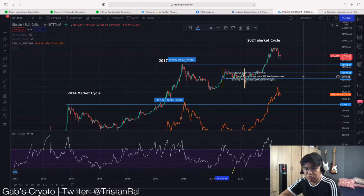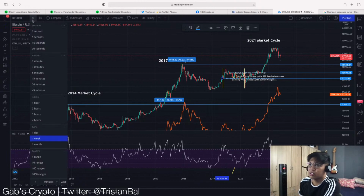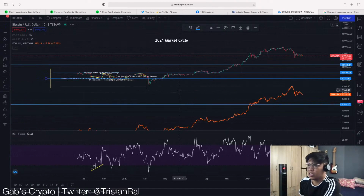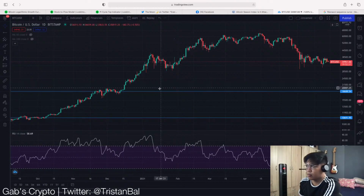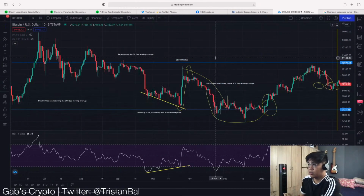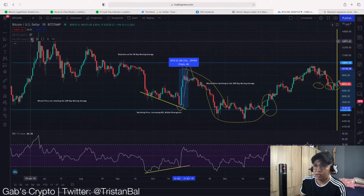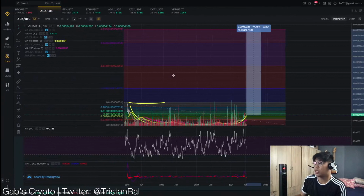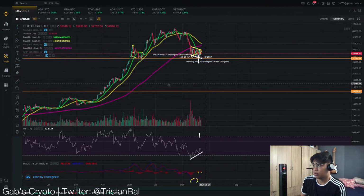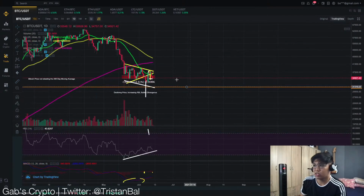Possible kaya ma-reach pa ni Bitcoin si 50K before or during that cross? That's very hard to say kasi if follow natin itong daily time frame. Try natin i-compare lang para magkaroon tayo ng idea. Kasi one thing na makakatulong sa atin, it's historical data. So, nagkaroon siya ng pump to the upside of 40% pump kay Bitcoin noong death cross. So, let's try to look at 40K pump kay Bitcoin. 40% pump. So, if mag-pump tayo ng 40% from this current price action, that would give us a 48,000 US dollars Bitcoin.